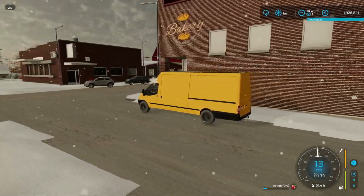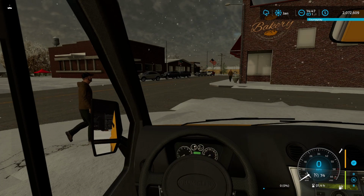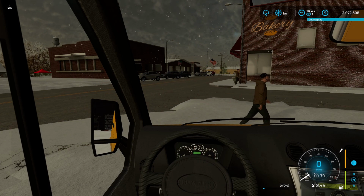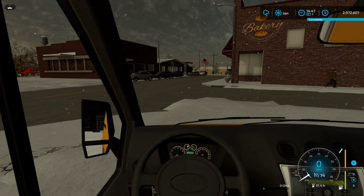Well, I dropped off what the bakery wanted. Now I'm going over here to the restaurant to finish dropping off the rest of this. Now I'm just sitting here waiting on the last load in the semi of our corn. Should be coming around that corner just about any minute. Yep, there they are. There they are.